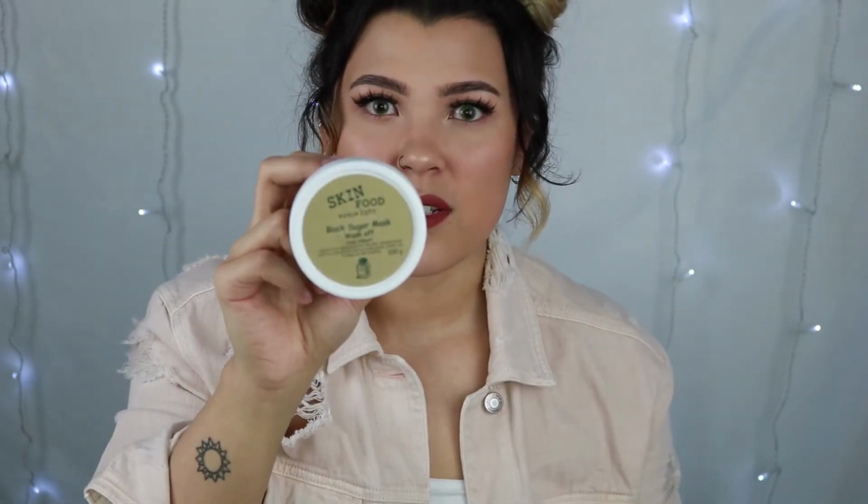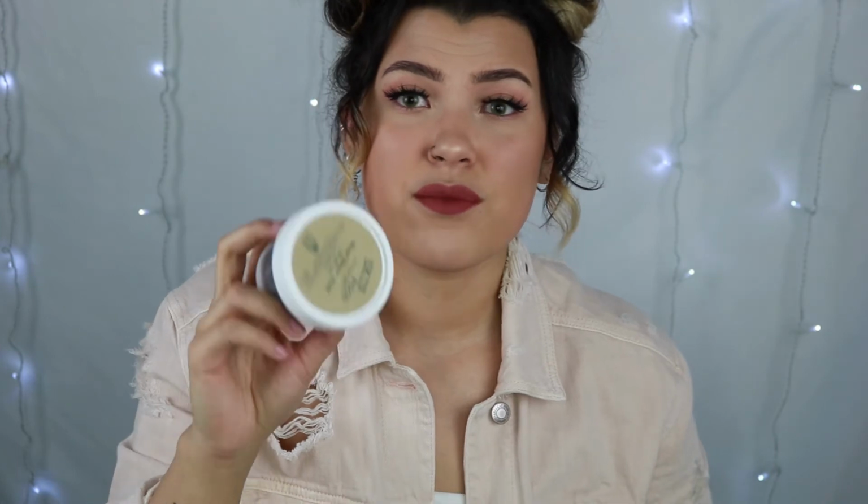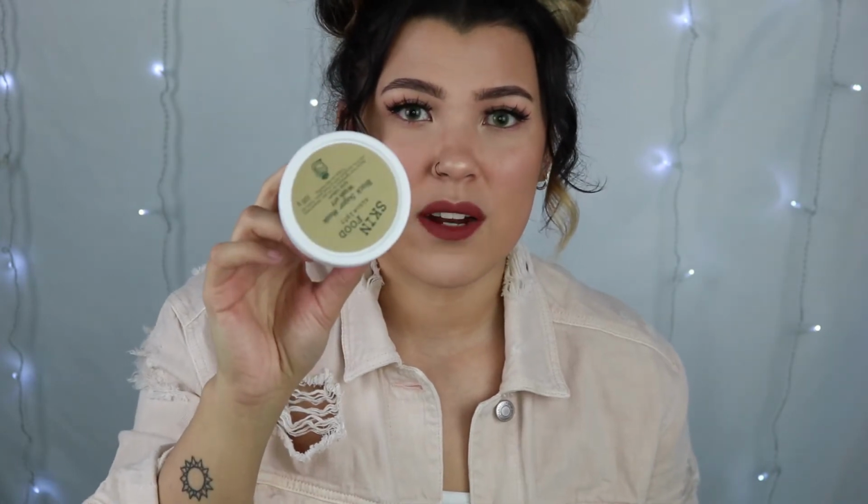It also smells really good. I don't know if I've ever smelled black sugar, but I feel like this smells citrusy. I got this at Ulta. You can get it off of Amazon. I'll try and list links for everything down below. I think this was only like $11. This has 100 grams in it, so this will last you a while. You do not need a whole lot of this.